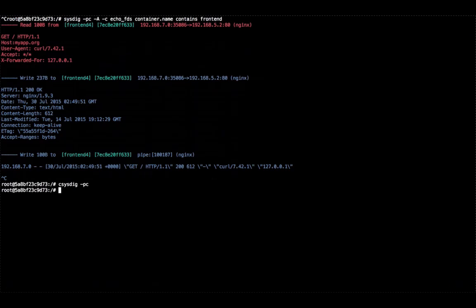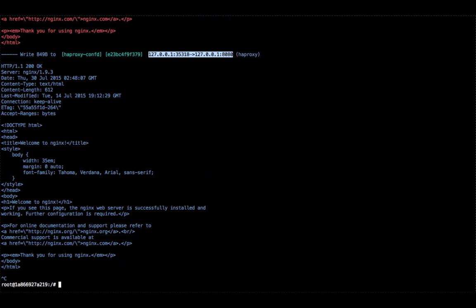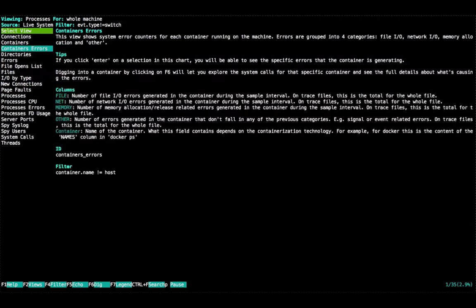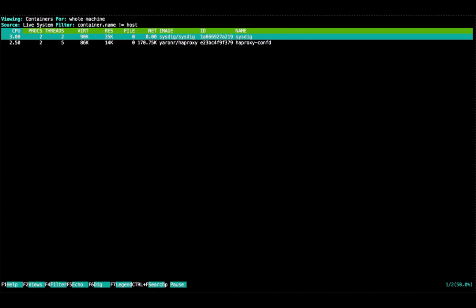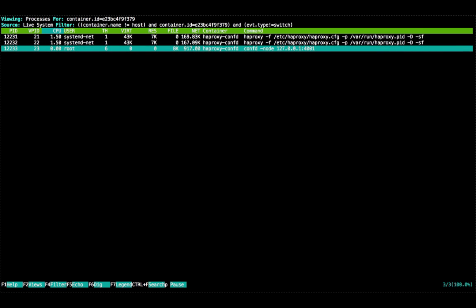And in fact, let's move back to the balancer container. And let's do the same. Let's run Sysdig, and let's jump straight into the HA proxy confd container. Now, as I said before, confd works by polling every 10 seconds the set of keys from etcd and regenerating the HA proxy configuration file.